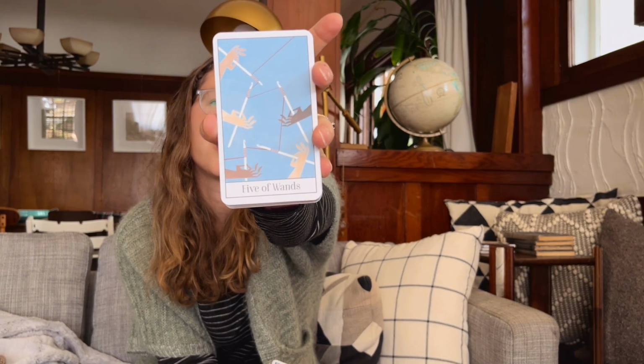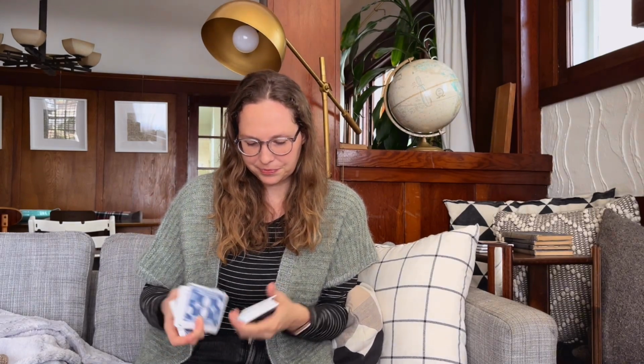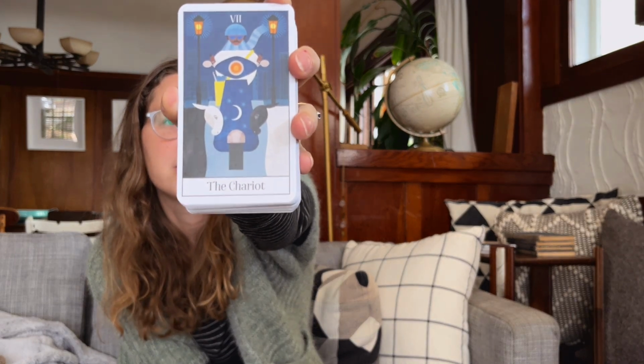So, oh, look at this one. 5 of Wands is all these different crochet hooks fighting each other. I'm a little concerned that the makers of this deck don't understand these crafts, because why is it wrapped so many times around the crochet hook? That doesn't make sense. But in general, I think they're really cool. I love the art and am excited to work with this deck. Here's the chariot. It's a little guy on a moped, and then there's sheep on either side.